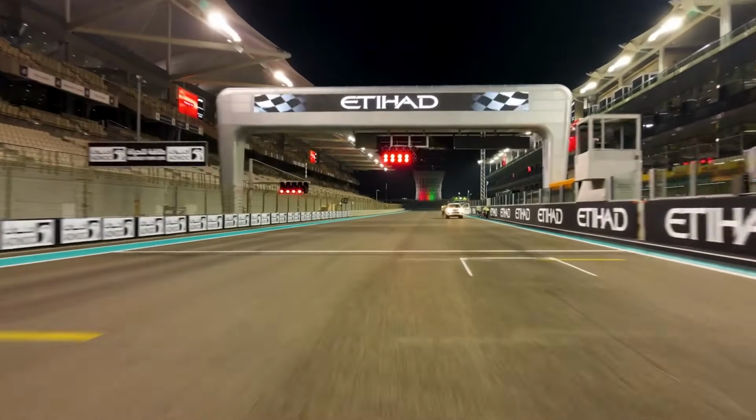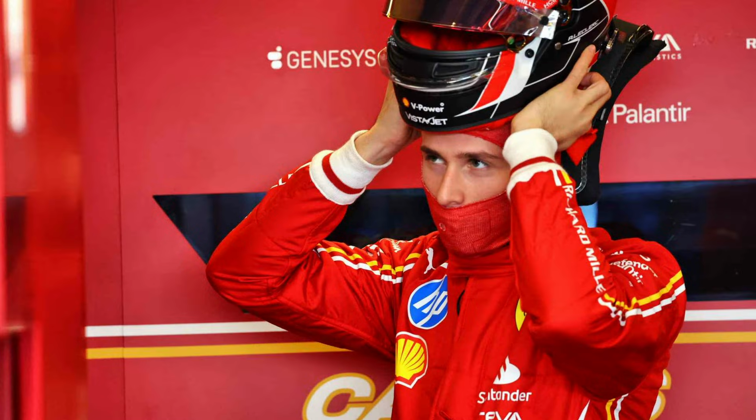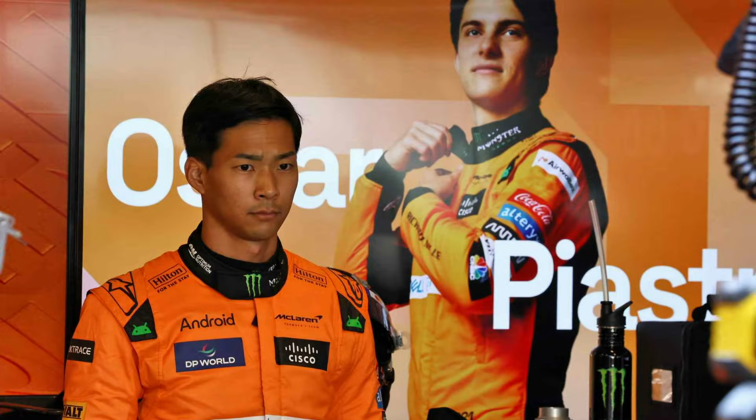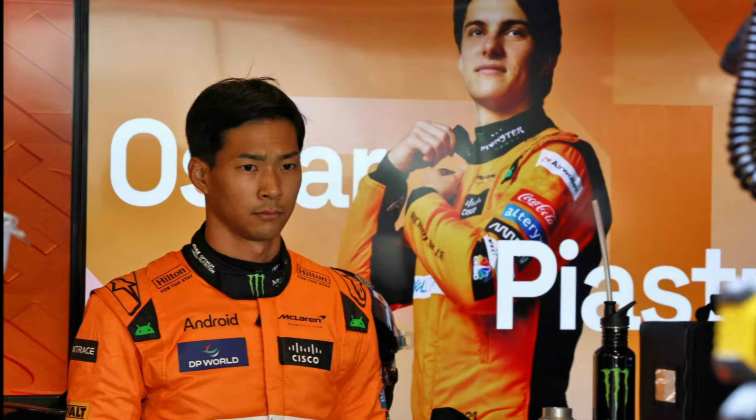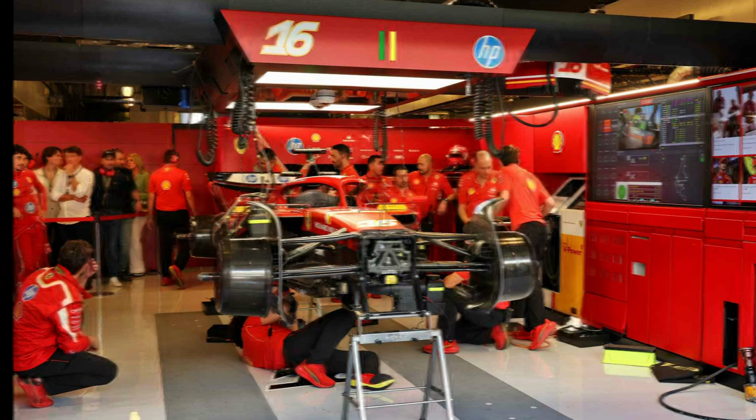Because of this, a lot of teams choose to save the rookies test for the Abu Dhabi weekend, which meant that we got to see both Charles and Arthur Leclerc in the Ferrari at the same time in FP1. Although we very nearly didn't with Charles Leclerc, but we will get to that a little bit later on.